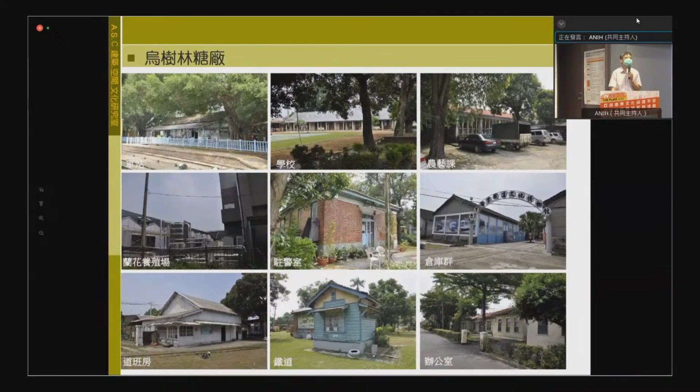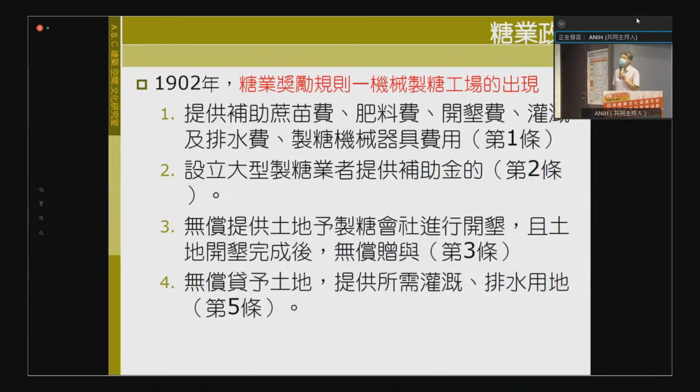And this is an example, the Wushuling Sugar Refinery, a now decommissioned refinery. It was later turned into an orchid seedling and plantation. It has taken on a different direction. One was turned into a movie set, one was turned into a seedling nursery. However, they have been given the status of important cultural heritage.